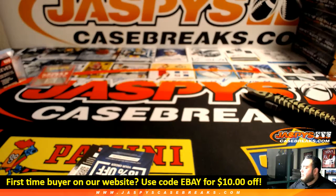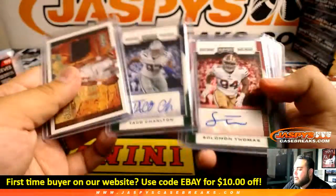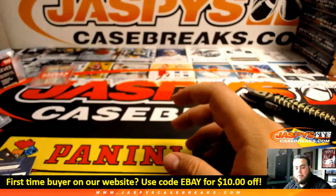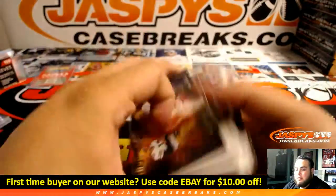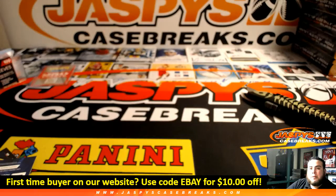Playoff football mega box, 5 box, 1/4 case break. Here were the hits right here. A couple autographs, relics. And then we have a ton of numbered cards that our shipping team will top load later tonight when we sort it out. These will all be top loaded, all numbered cards here. So there you go. Number three will be coming up next in about 10 minutes. Thanks, guys.